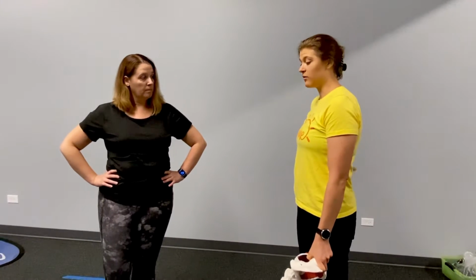So what you can do is you can try to find that sweet spot. Where do you live in the middle? And we like to think ribs over pelvis. So you can do some pelvic tilts, and you can see where is that nice spot where you're able to take a nice deep breath and it doesn't feel hard to sit in that spot.